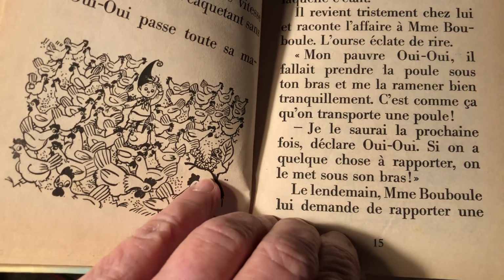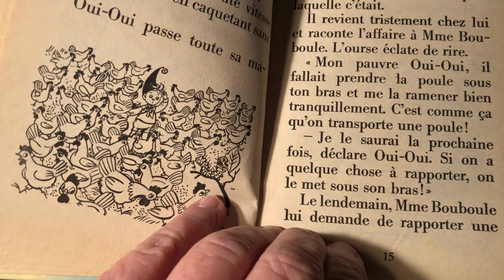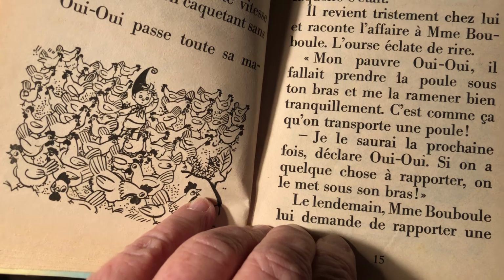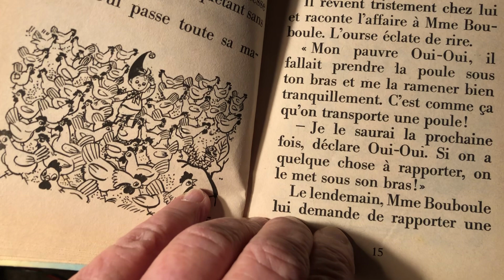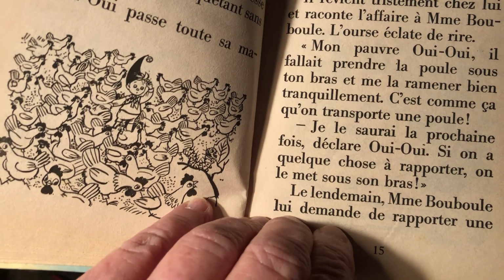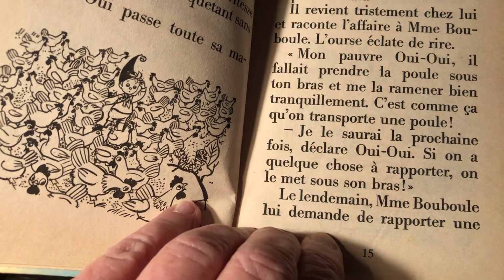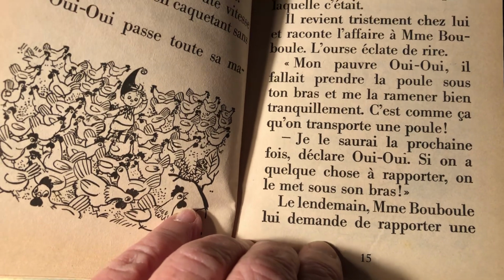Une poule. Okay. Wrapping my mouth around these words. My poor Oui Oui. It's necessary. Basically, you have to take the chicken under your arm. Yeah, that's what I said. And to bring her back to me, very calmly. This is how you transport a chicken.